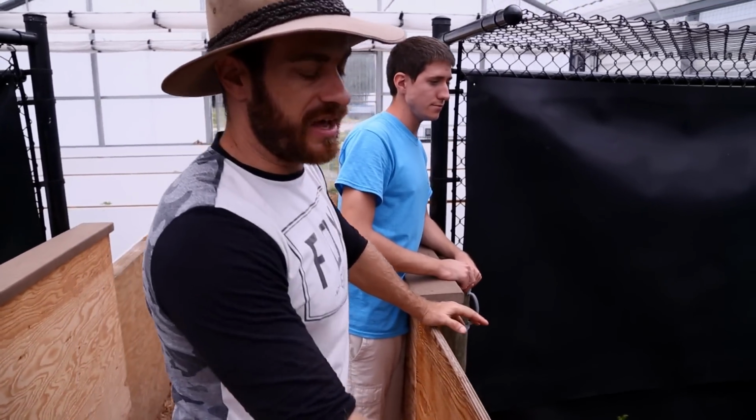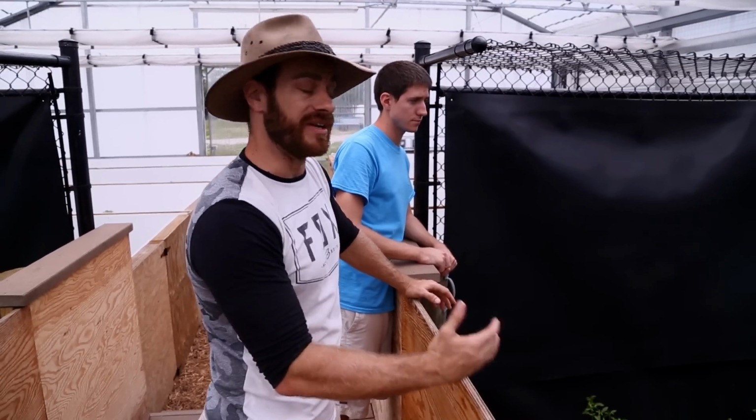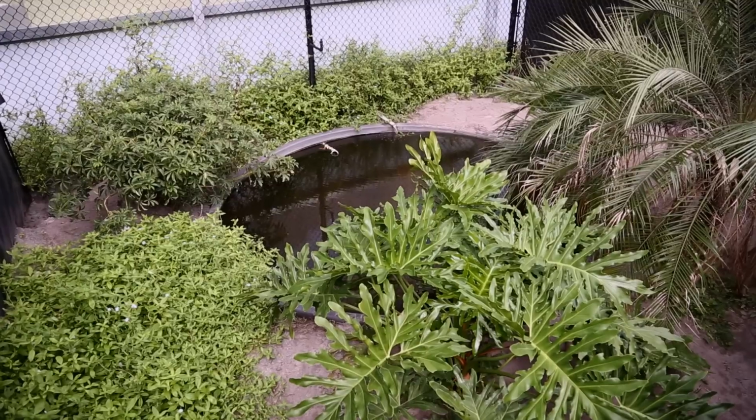It's kind of funny, in South Florida or in Florida, we have Fish and Wildlife come and inspect all of our facilities when we have certain species of animals.